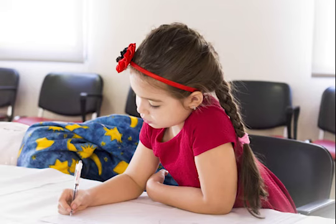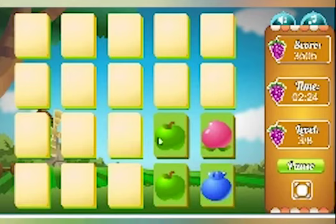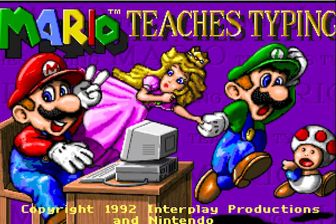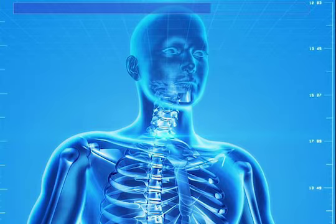Video games are a valuable teaching tool. For example, we may use memory games when studying for difficult tests, and growing up, there were games I played to learn how to type. I mean, I didn't play Mario Teaches Typing, but maybe some of you did, I don't know. But what if an RPG could teach you about anatomy and physiology?